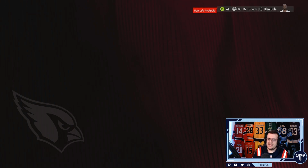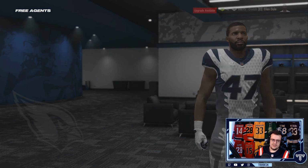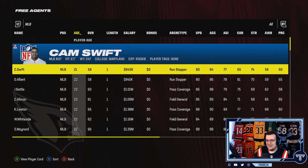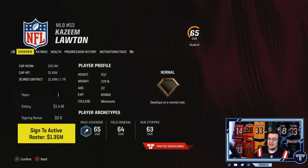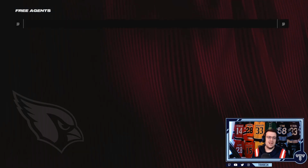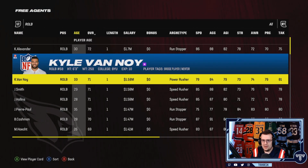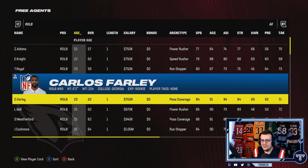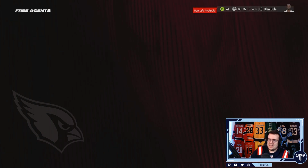What about Stanley Maynard of East Carolina? Not so great. Keem Hicks, all-time great Patriot. We might have different definitions of all-time great, but that's okay. Kazim. Oh, Kazim Lawton. Great name. Not going to sign him, though. On the outside, Quan Alexander. Kyle Van Noy. There you go. There's an all-time great Patriot. Kyle Van Noy. Is Evan Knight.